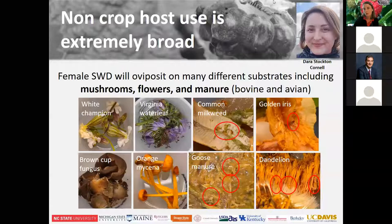In addition, work done by Dara Stockton in Greg's lab up at Cornell has highlighted that flies will feed on many different substrates, not just fruit. This includes things like mushrooms, flowers, and both mammal and bird manure. And so you can get eggs being laid and spotted wing drosophila being reared out from all of these different substrates.